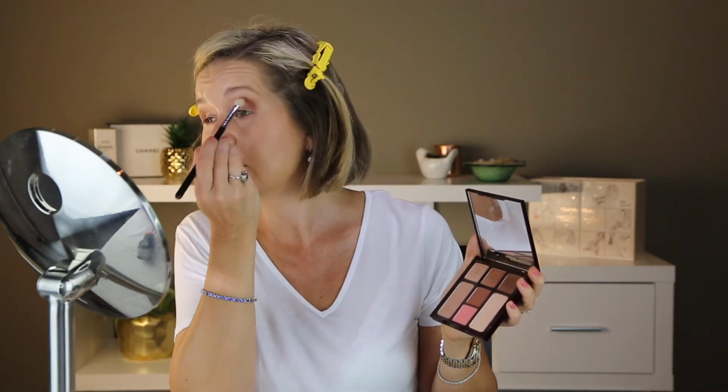Now you could even use this as an eyeliner. So it's another less product that you need to take with you, and I forgot to bring a blending brush, so I'll just go in with this Superhero and just blend that out. So it's just a very simple, wearable color. You could even deepen this up if you're going out in the evening.